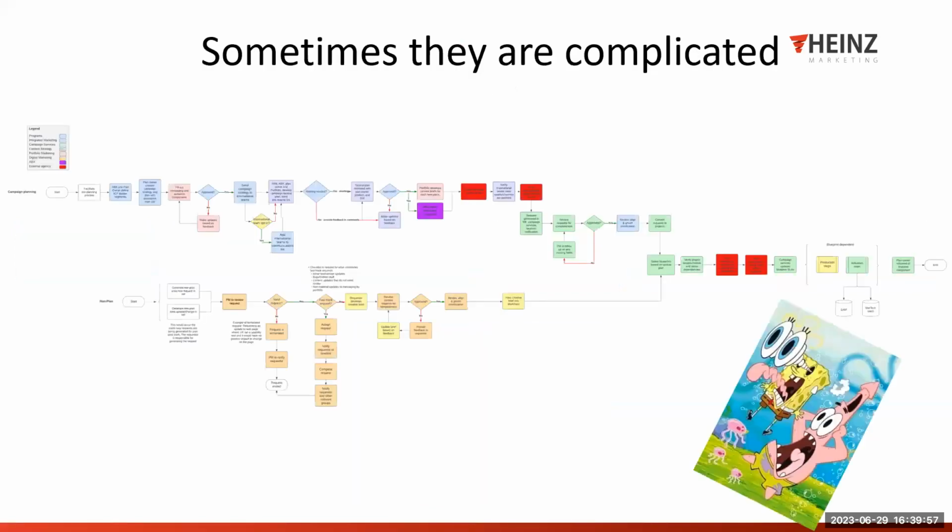Awesome. Sometimes they're a bit more complicated. This one isn't actually even all that complicated for all of the steps and colors involved. There are a couple of offshoots. There are two intake scenarios that you can see here. They both lead to the same output. That's a pretty standard, simple process. Sometimes you get multiple intake scenarios. You get multiple potential outputs. That's where things can get a little messy and when you even more need a map.